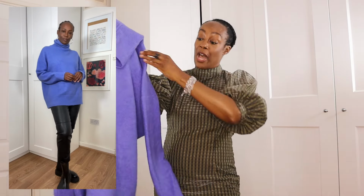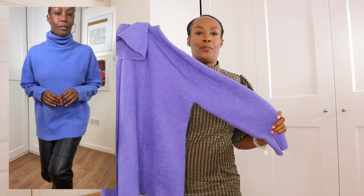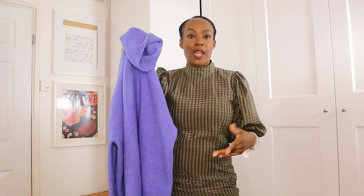Whereas I say this, I've had it at least 3 years. It's washed really well. I love the colour. It's coming up a little bit more purple on the screen, but it's more of a periwinkle blue, I would say. Love the chunky roll neck. Now this, I wouldn't say it's knee length, it kind of covers the rear. So this I will pair with a leather look pant and then a chunky Chelsea boot.